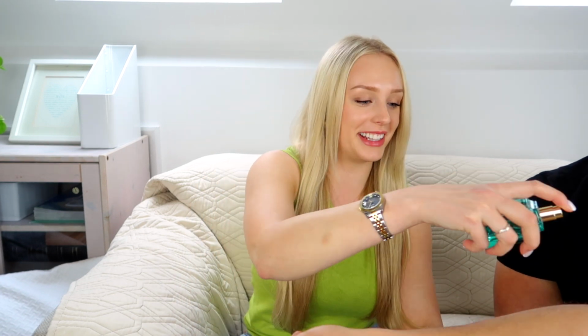So I'm just gonna spray on the last bit of skin that we have left. Gonna let that do its thing. Oh yeah, that's really beautiful. It's so green. It has this bitter greenness in the top, but it's not a grassy green whatsoever. It's just super fresh and invigorating, and that's mainly coming from the neroli.